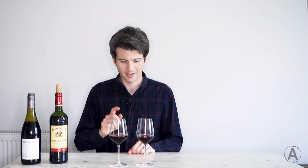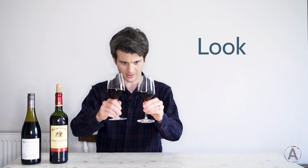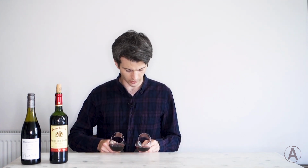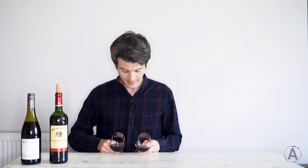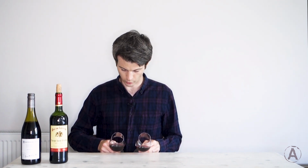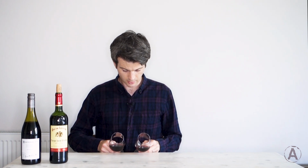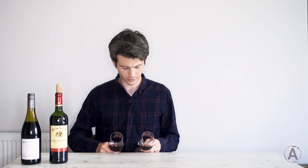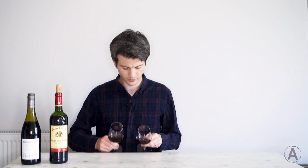So, hopefully you'll remember that the first part of tasting is to have a look. Now, let's pick these up, tilt them against this nice light-coloured surface that I've got here, and have a look. There's actually a little bit of a difference between the two wines that I've got here. The one on my right, the Australian one, is noticeably a little bit darker than the one on my left, the French wine.